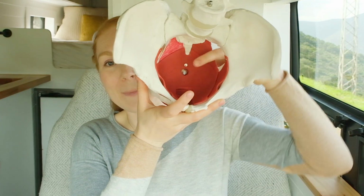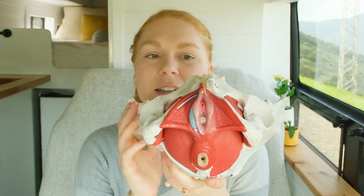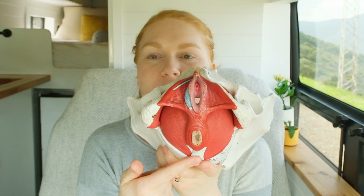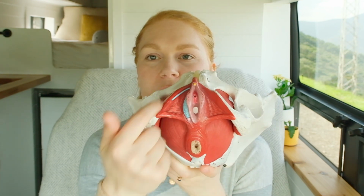All right, so let's get into what the pelvic floor muscles are. Your pelvic floor muscles are inside your pelvis here. If you look from below, this is the female genitalia here. You've got the pubic bone, sit bones, anus, tailbone. The vaginal opening is here, and your pelvic floor muscles fill this hole.